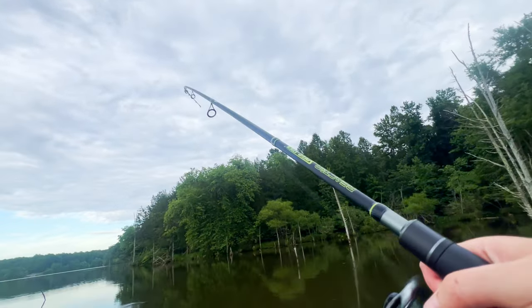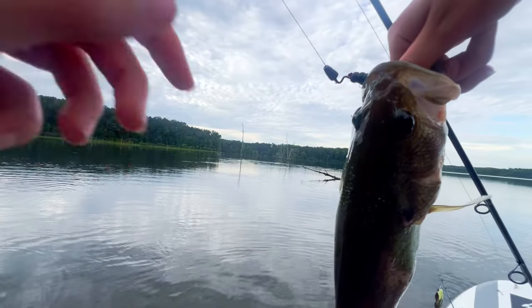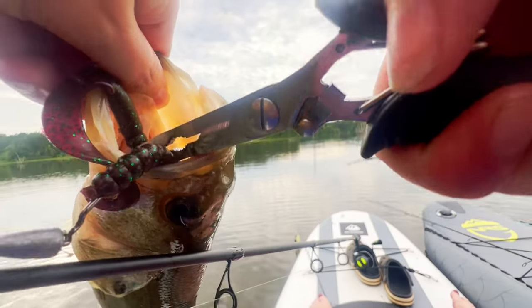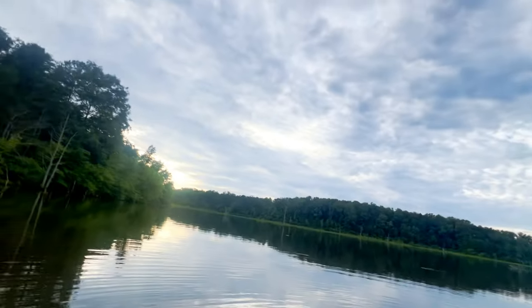Big. No, he ain't that big. Well, he fought hard. We have been grinding and grinding at this lake, trying so hard to get a fish. I love you. Mwah. We're just going to get him right back in.